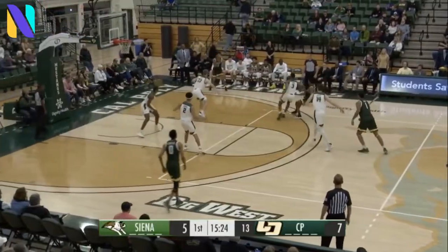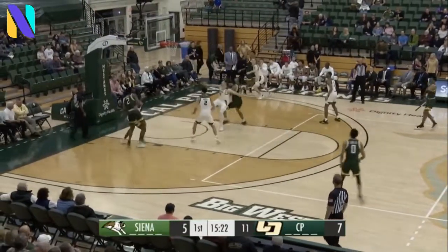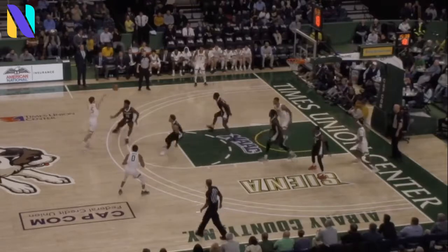Colby Rogers off the bench. Right hand push pass to the corner. Manny Camper.